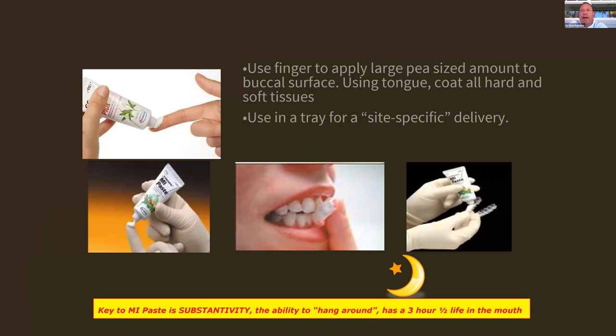If you want to treat white spots, you have to use a tray. Or if you want to use it post-bleaching for extreme sensitivity, you should use a tray. Do not put this on a toothbrush. It's too tacky. It's going to end up mostly in the bristles. So a finger or a tray, depending on what you're looking for.